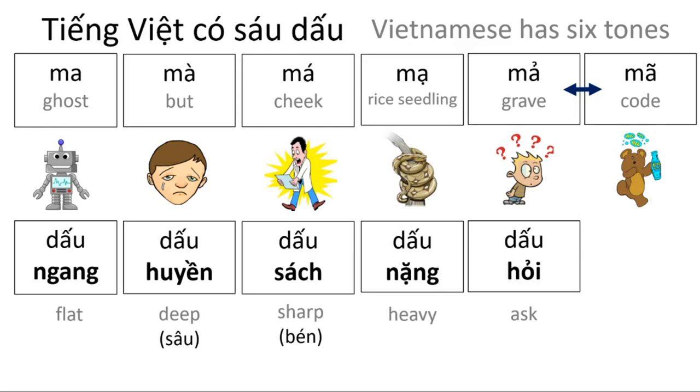Dấu hỏi, the asking tone, makes perfect sense. Again, a good word to know. Dấu ngã, ngã, meaning to fall. And that gives you the names of the six tones in Vietnamese. And again, dấu hỏi and dấu ngã are one and the same in southern Vietnamese, but distinct in northern Vietnamese.